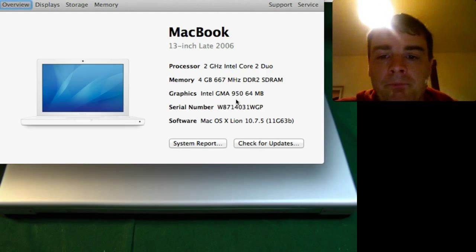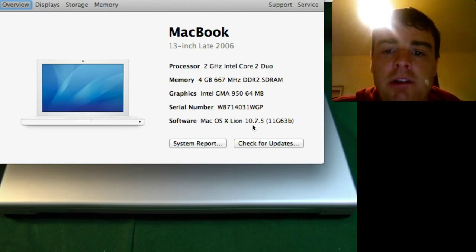But anyways, so you see the software I have here is Mac OS X Lion 10.7.5. That's actually the very, very latest operating system that I can run on it. I cannot get anything more than 10.7.5. This is absolutely the end.